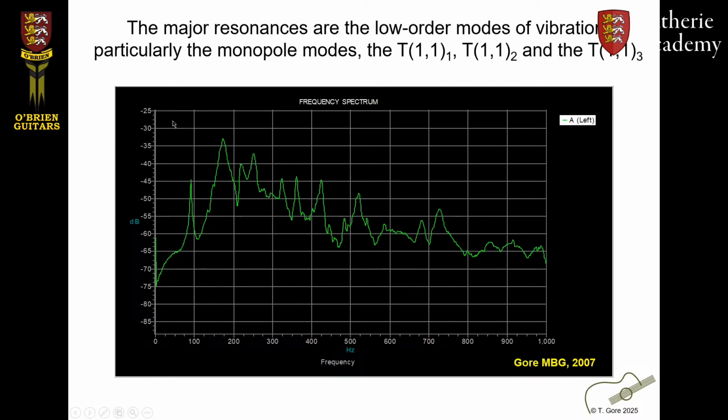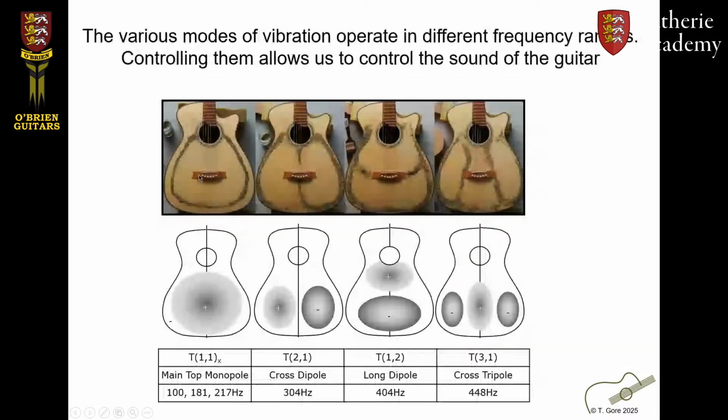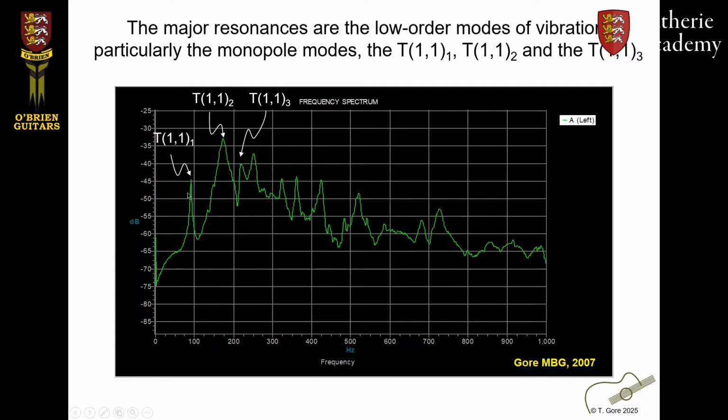The major resonances to get right are the low order modes. That's the T(1,1)1, the T(1,1)2, and the T(1,1)3. And those are these three peaks here, which correspond to this mode of vibration. That's the T(1,1) mode. There's three of them, one driven mainly by the air, one the main top resonance, and the other is the top coupled with the back. So that's these three monopole modes of vibration, which are these ones here. And so the trick is to make sure that those three resonances are not on scale tones.